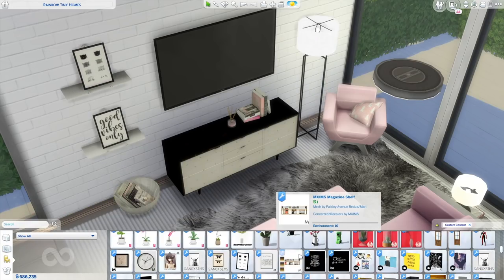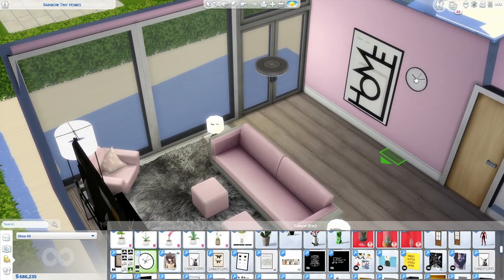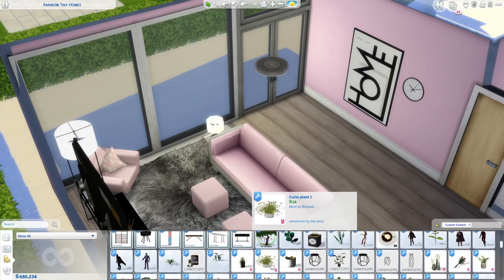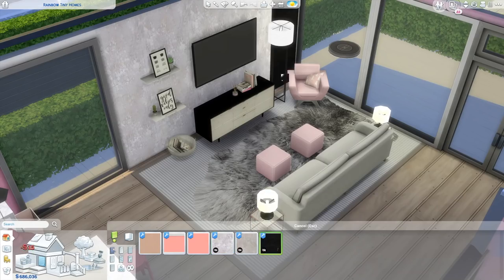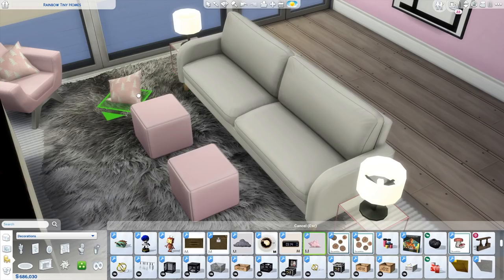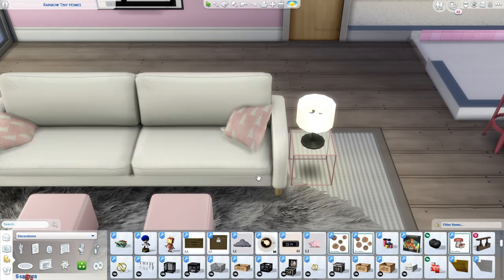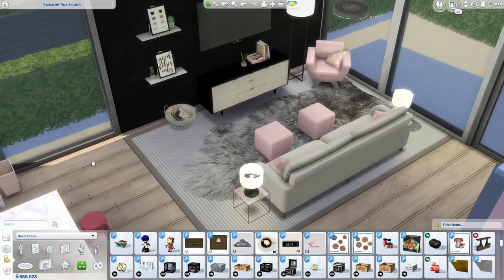So I just put this kind of plain white and gray rug underneath the fuzzy gray one that I literally always use. So I added some shelves and decorations to the walls, and then I actually ended up swapping out the couch, and I also made the accent wall black instead of pink to help break up the colors a little bit. I actually like this couch a lot better because I feel like the other one was just too modern and this is more casual. I don't know what I'm talking about. I just like it better, and I really like the pink pillows.